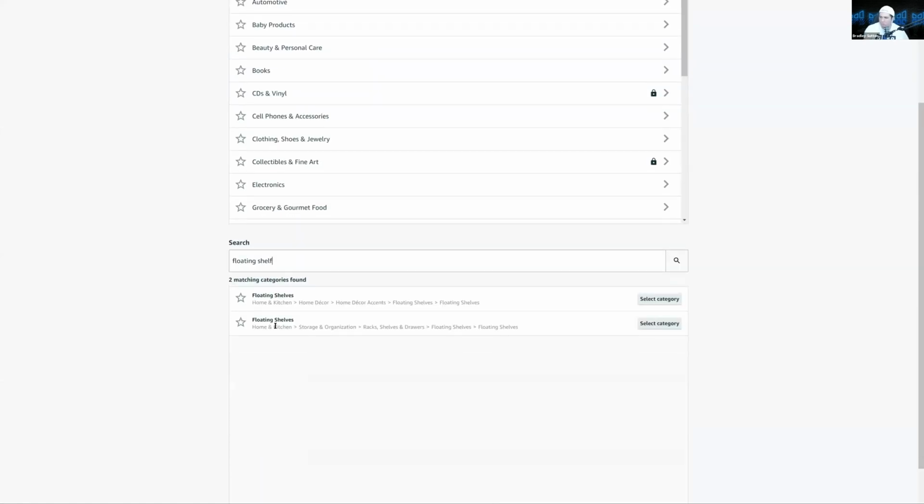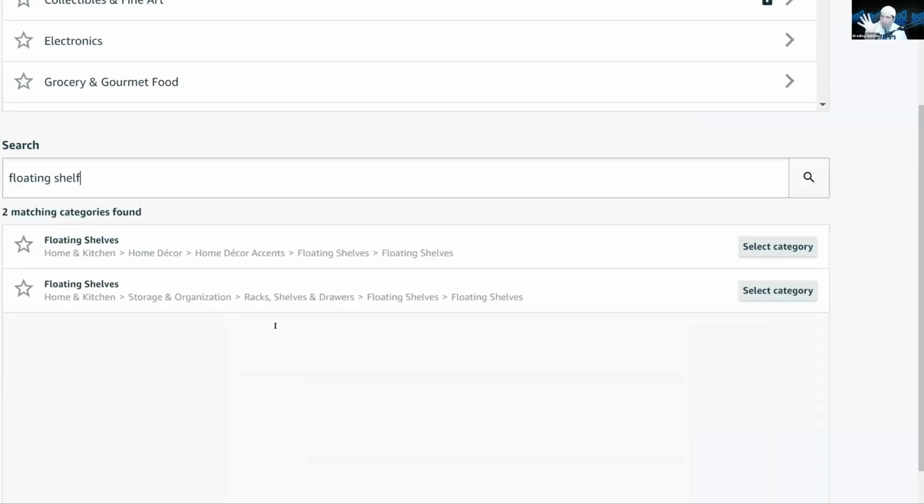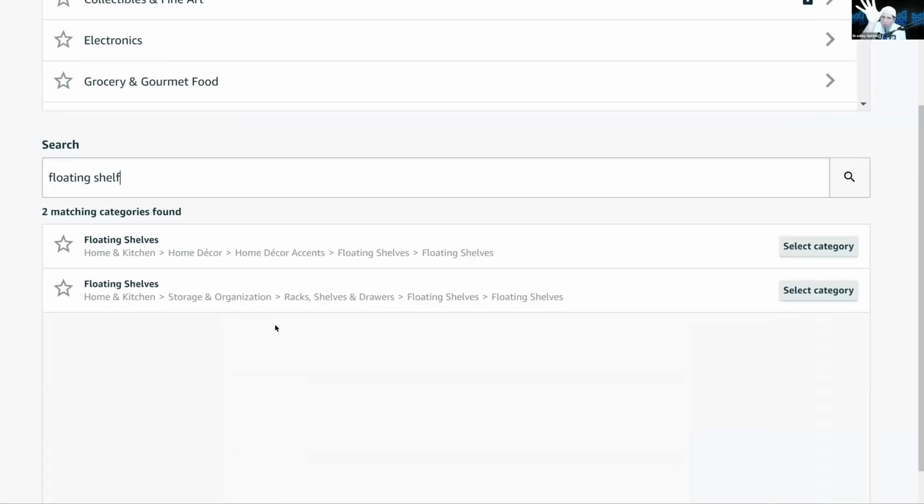Remember, this is kind of important because Amazon will index you sometimes on what category you are in. Just like I couldn't put sumo wrestling in the kitchen and dining egg tray category, I wouldn't be able to put coffin shelf or floating shelf in the clothing category, possibly. So floating shelves is definitely relevant. Oh, this is a good one: Home decor accents floating shelves. I'm going to go in this category right here.